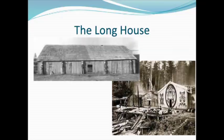Talking about the village, they actually had villages, and they built their houses out of these cedar trees. They called them a longhouse. And in the longhouse, there would be multiple families, and that would be where they would have ceremonies, where they would have dances and special events.